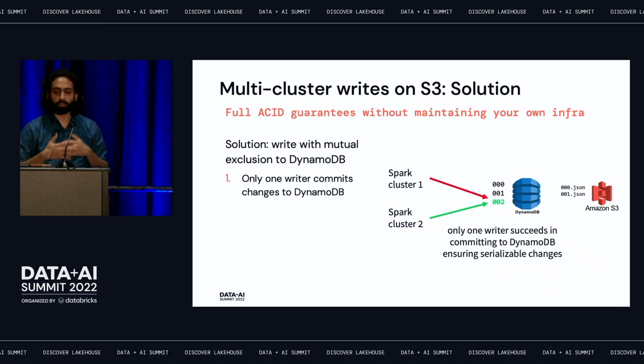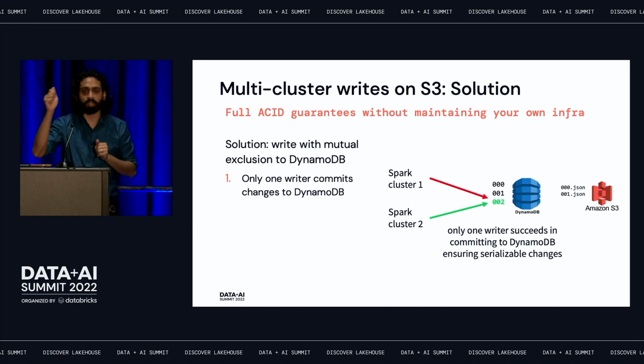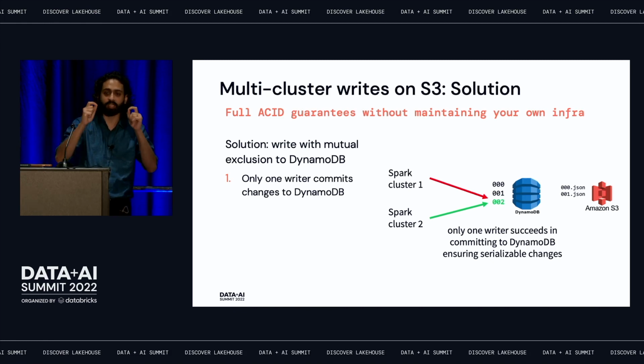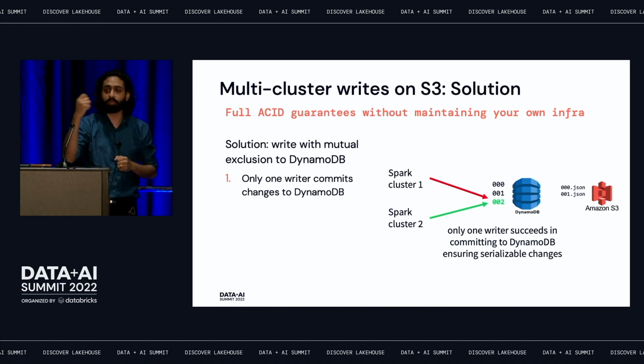With 1.2, we added a new solution using DynamoDB in the picture, where instead of trying to transactionally write to S3, we first transactionally write to DynamoDB. Just to be clear, we're not holding a lock, we're not holding a lease. We're doing basically a transactional put of a key in DynamoDB only if it is absent, the key being the version. So we're using DynamoDB as the serializer, and only one of the writers wins when trying to create version 2 in DynamoDB.